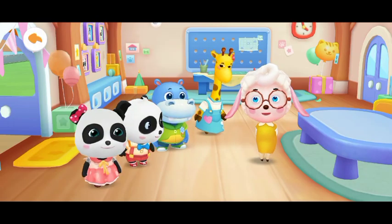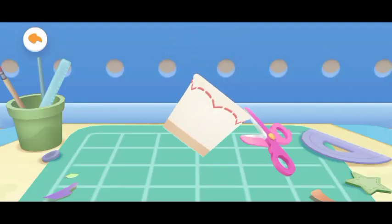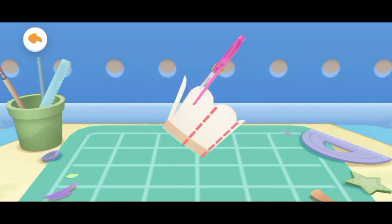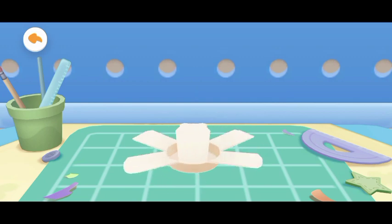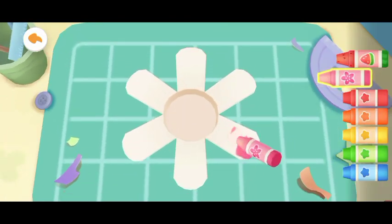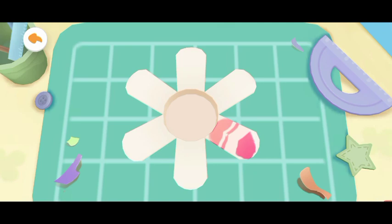Now it's time to make a craft. Let's make a little windmill. Hooray! Handcrafting time! First, cut out the decorative border for the paper cup. Spread out the paper cup. Paint the cup with a pretty color. Wow! The colors you painted are so pretty!